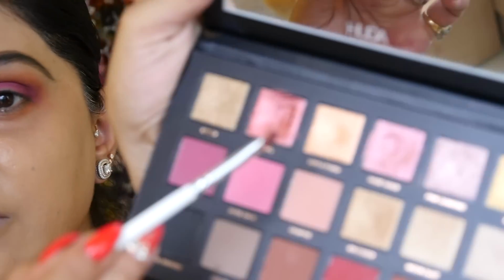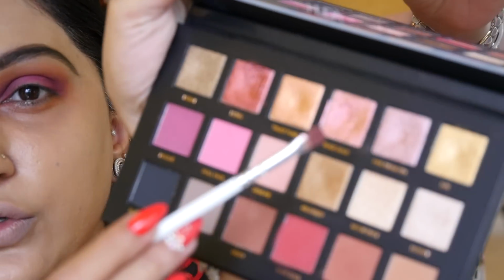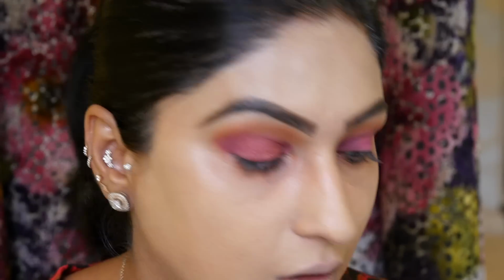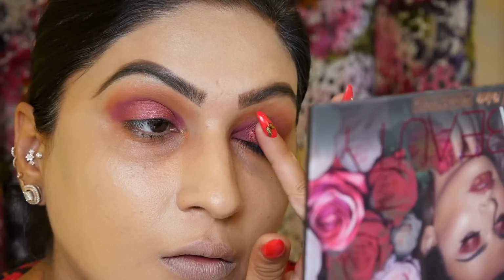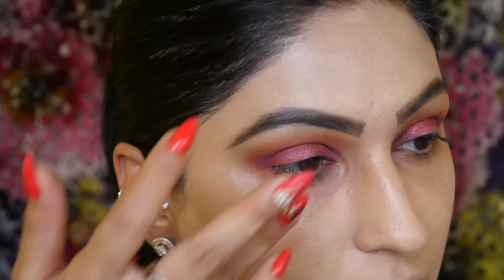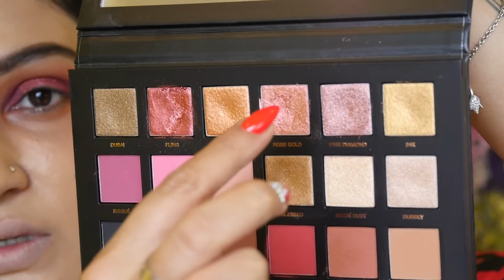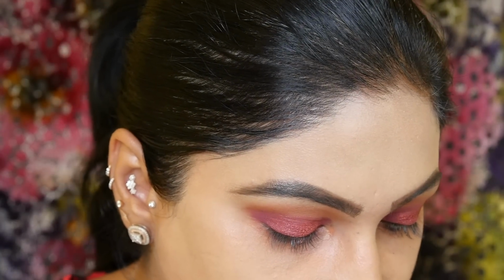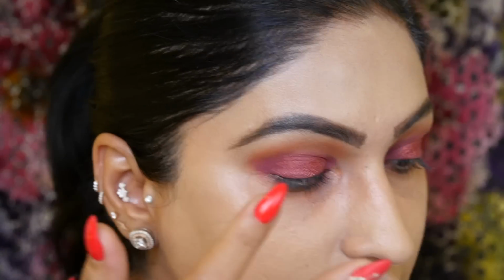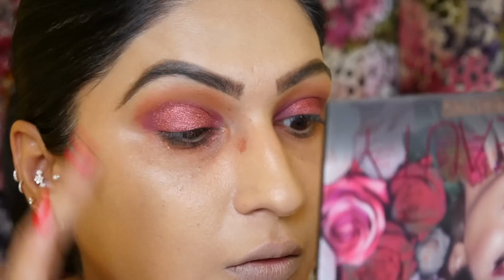So what I'm doing, guys, I'm using Fling right here on the center of the lid, and then I'm going in with rose gold right here and putting that over. So yep, that definitely works better. Let me bring you even closer. Okay, so there we have that, and then we are going to take rose gold, this one right here, and I'm going to just swirl my finger into that. Looks like that, and I'm going to dab that over the top. Okay, oops, miss, I told you.